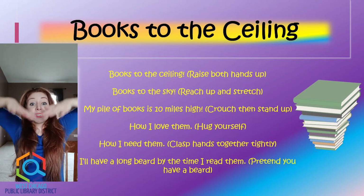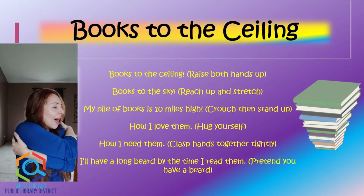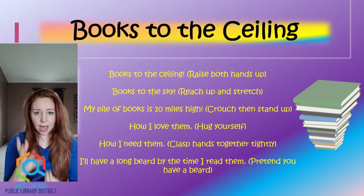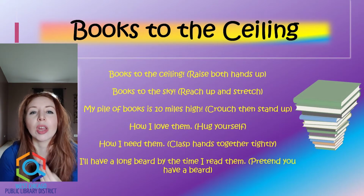My pile of books is 10 miles high. How I love them, how I need them. I'll have a long beard by the time I read them.